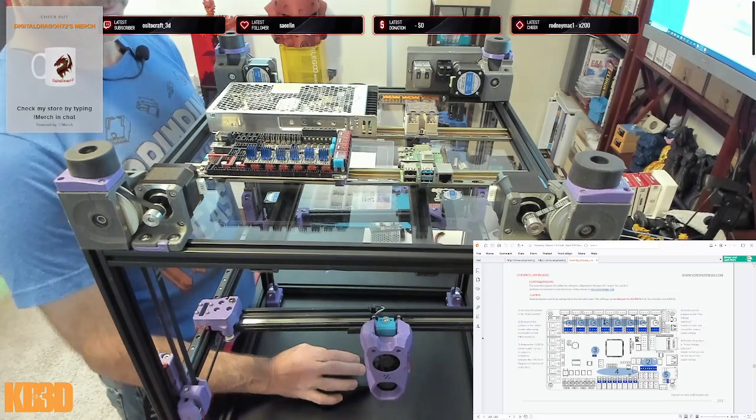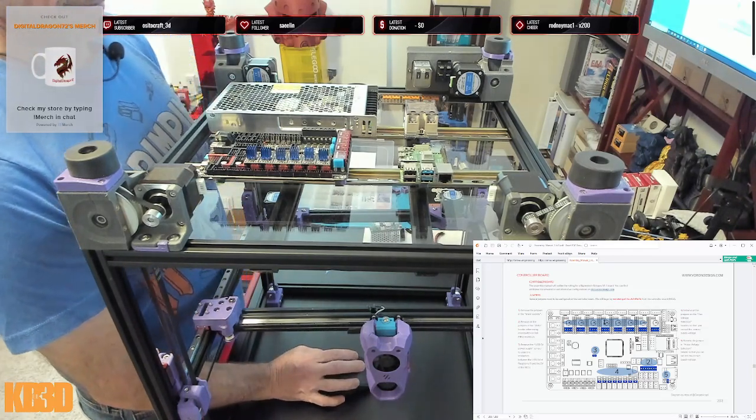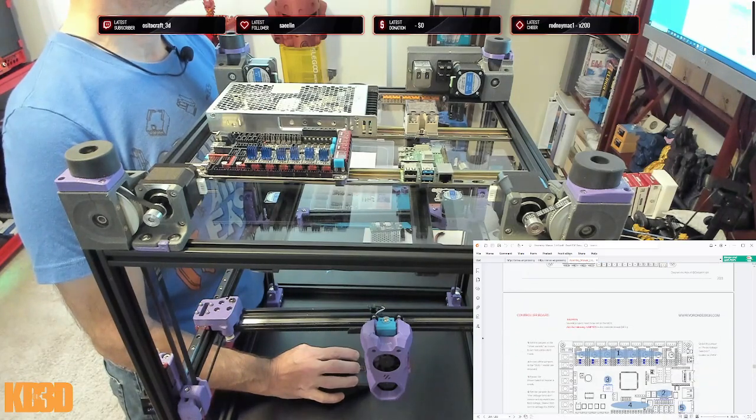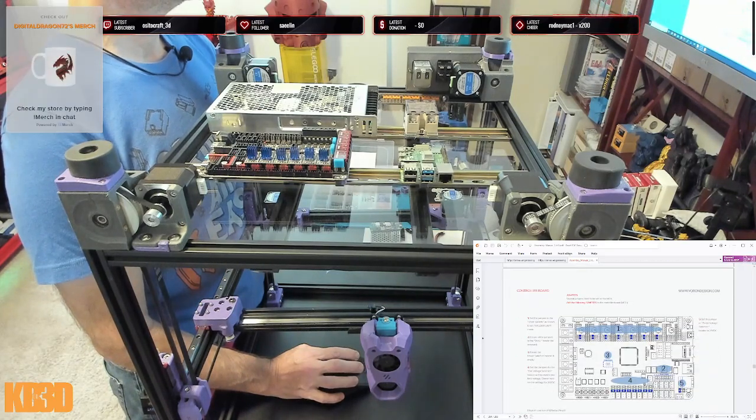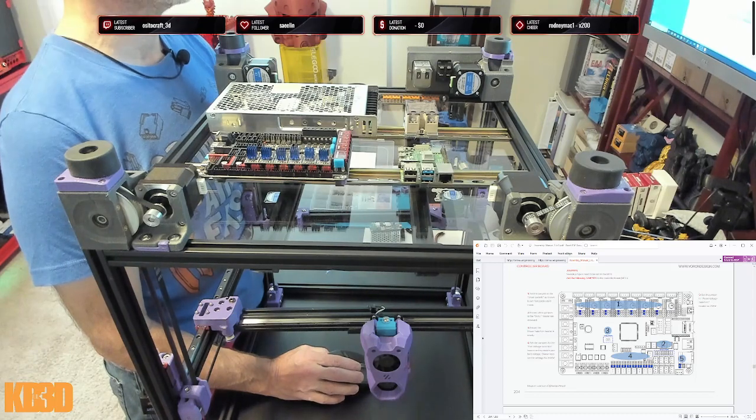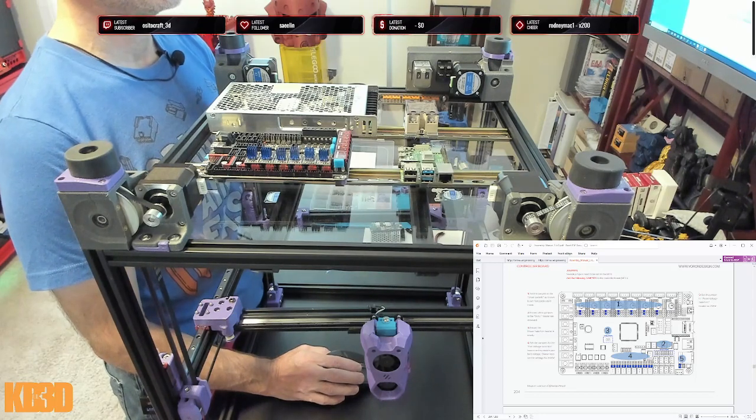Remove the jumper out of the probe voltage. I believe I have that set to 24 volt. Remove all the jumpers, then go back and install the jumpers in the appropriate place. Once again, all of the motor jumpers are set to TMC UART mode.